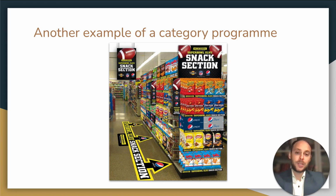So again, a great example of how you can drive category growth with category programs and still drive brand equity as well.